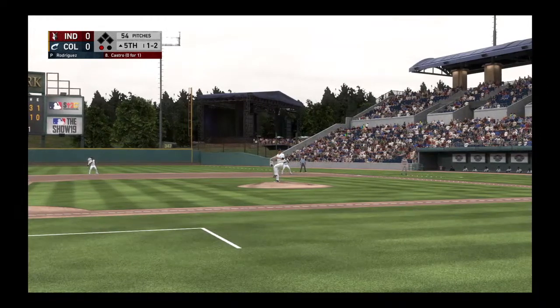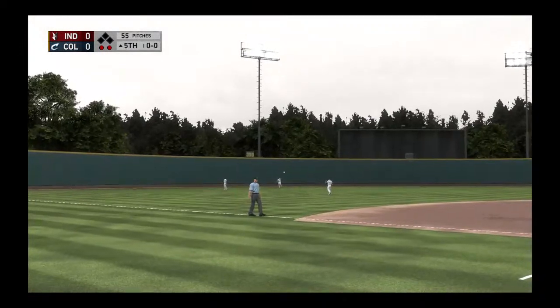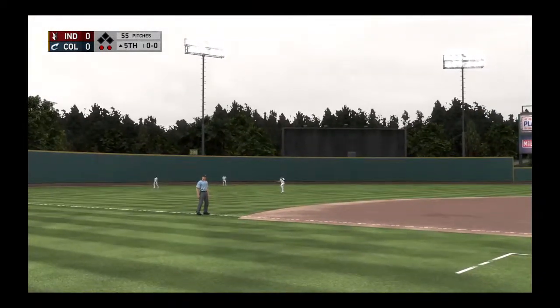Looking for the strikeout. Here's the 1-2. Swung on and lifted in the air to left center. Hack calls off the left fielder as he takes charge for the second out.